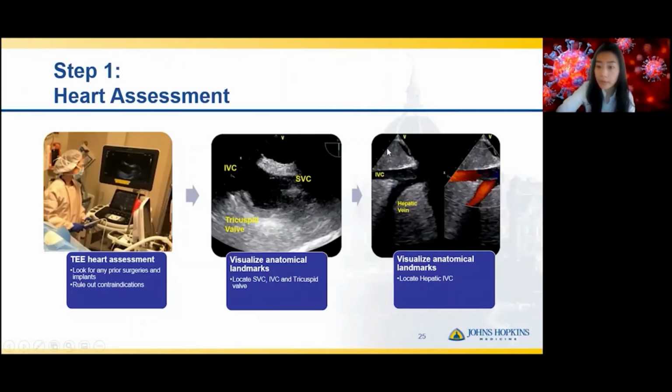Another very important view is the hepatic view. Here we've advanced our probe a little further into the liver, and we see all of this white, homogeneous looking tissue that depicts the liver tissue itself. And importantly, we see through the liver the hepatic portion of the IVC and one of the hepatic vein branches that comes off of the IVC.